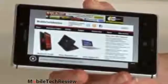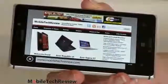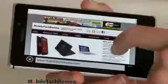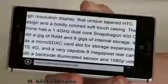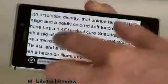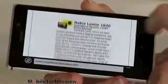So we'll visit our own website, Mobile Tech Review, and this is the full desktop site. You can see how quickly it loaded over at T-Mobile's 4G LTE network. Ads and everything. Looks great. Nice sharp text. 334 ppi pixel density there, so you're looking at a very sharp screen. No obvious color cast there, not too pink, not too blue.